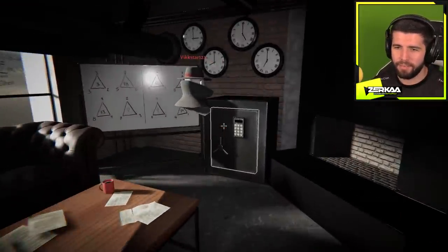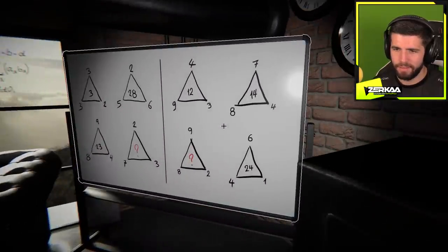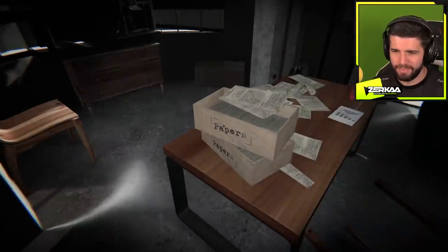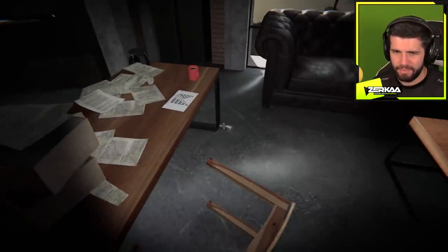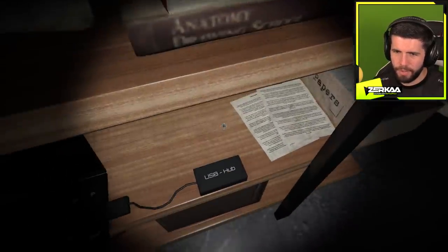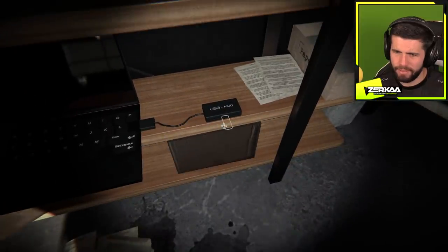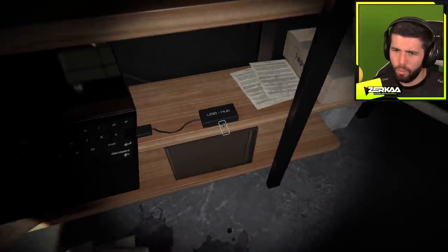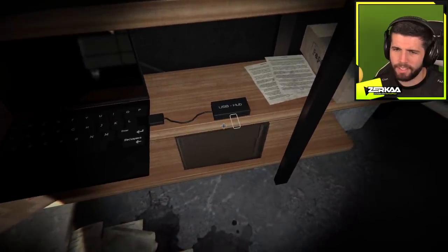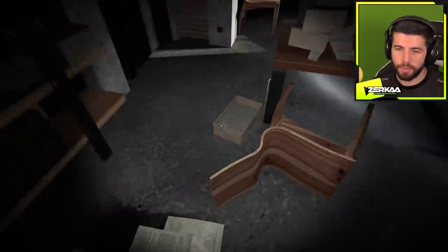Bit of maths and all that stuff, you know? There's two safes. Oh, it looks like we got math off the bat here. Always math. Can I have a gander? So we've got a laptop. We've got a USB hub. That's interesting. There's something under... Is there a USB stick? When you go over to the USB hub, there's a chance that you could put a USB in. So we need to have a look for a USB.